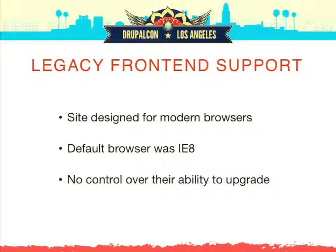So unfortunately, even though the platform was designed to gracefully degrade, at launch, the employees' issued computers had Internet Explorer 8 installed by default, and they did not have Windows permissions to upgrade. So the company was aware of this and working to roll out IE updates, but we weren't able to expedite this process before launch. So we had to include full support for every browser. So this presented some interesting challenges.